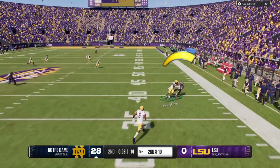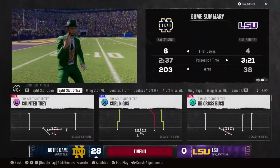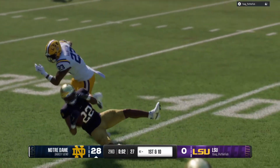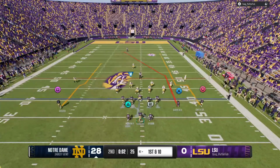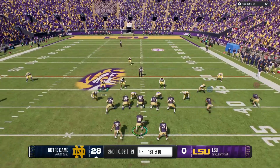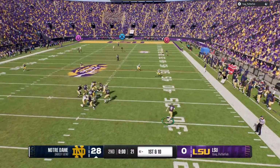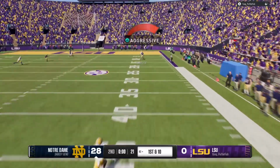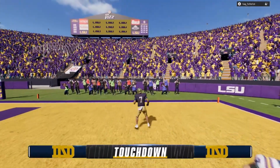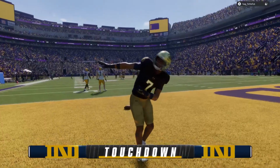Looking for his man. It's caught downfield. And they'll finally bring him down after he rips off a huge play. The offense will stop the clock and use one of its timeouts. One more snap coming before halftime. He's going to pass. Looking to scramble. He fires it out to the right. Oh, and he gets downfield for the big catch. And he's going to score. Touchdown, Fighting Irish.